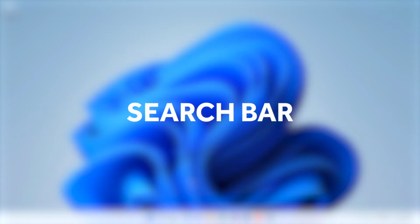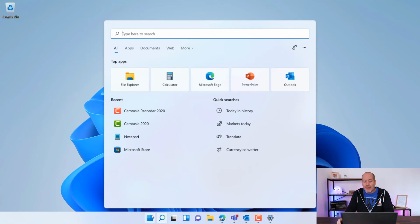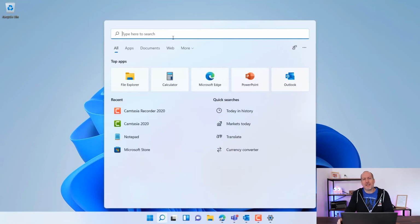The search bar has actually been replaced by a search button. Here it is. It's right next to the Windows button, as you'd expect. So you've got your Windows button, you've got your search button. Now, the eagle-eyed amongst you will notice that at the top of the Windows button, there's a search option, as well as at the top of the search button, there's a search option.